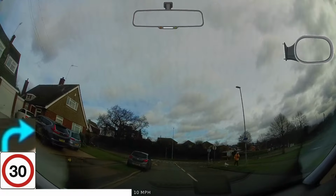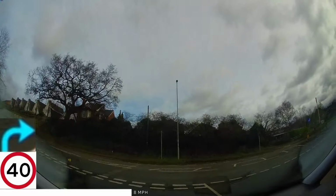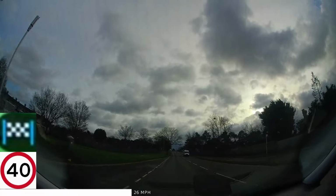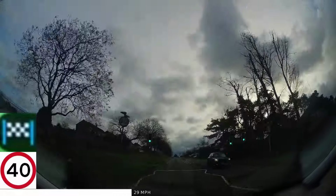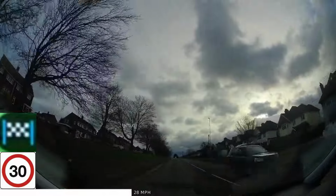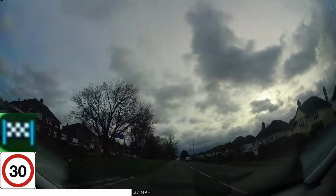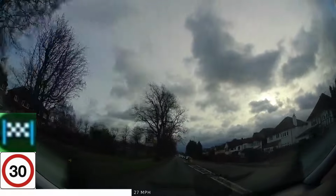At the end of the road, turn right, A5199, Welford Road. It looked like the road signs had been tampered with or removed completely, but we are back onto the 40 road, albeit briefly. Pull up on the left, in a safe place, please.